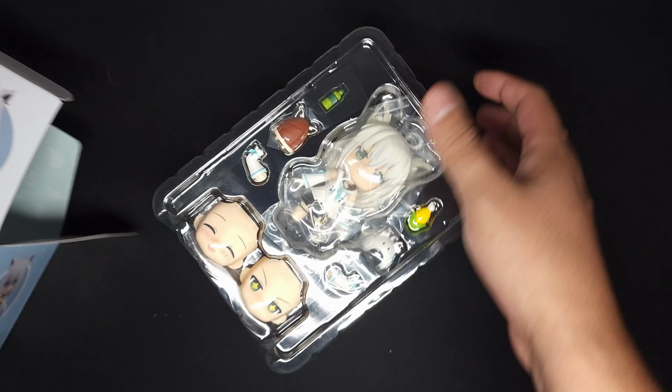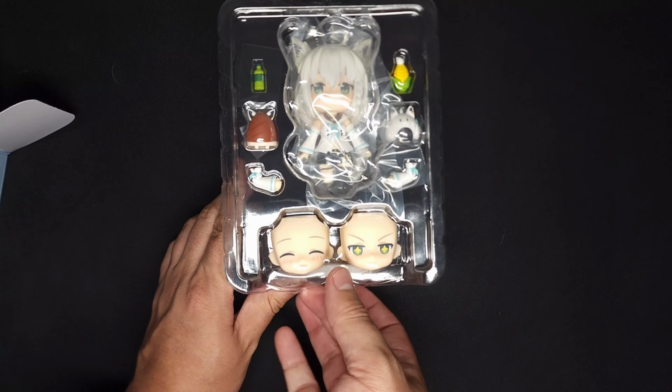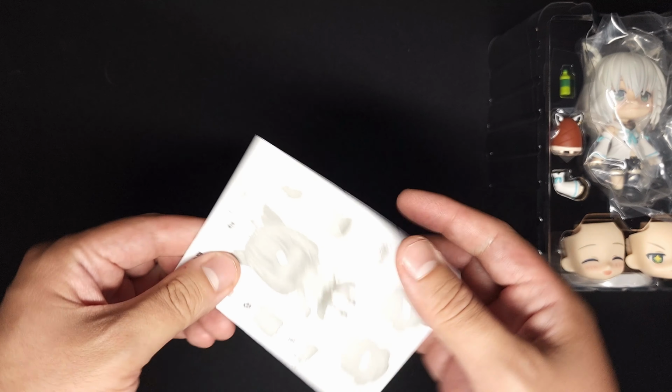Well, here we have her. She comes with three faceplates. Oh, great. The box has lots of Fubuki patterns and everything. It looks very good. Instructions as usual.